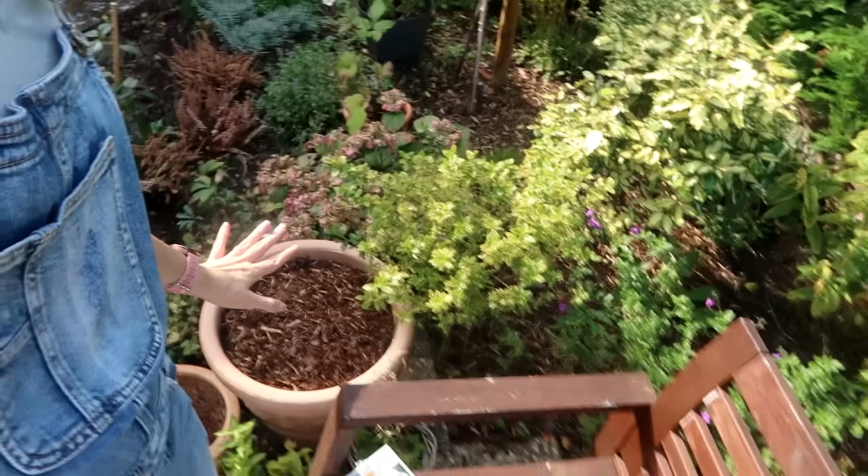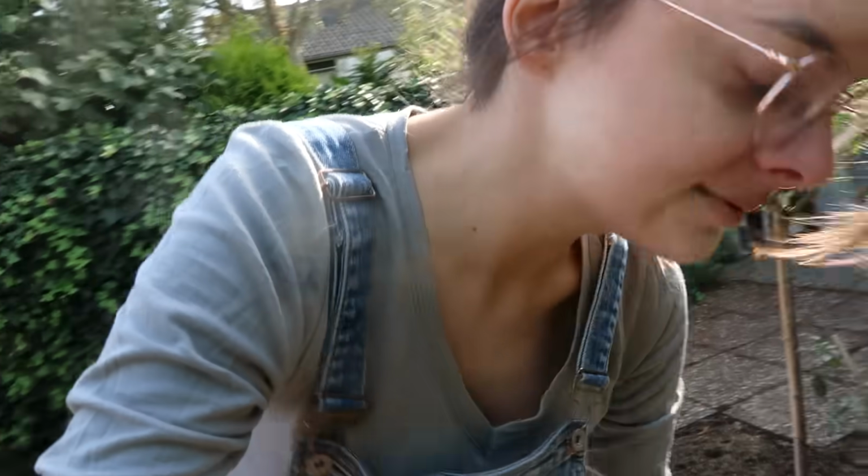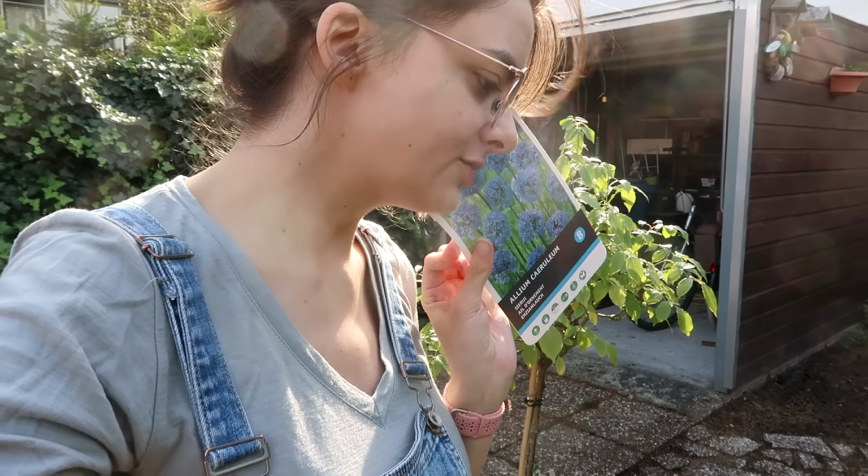Planters are planted up, looking good. I planted everything that was remaining up between here and the front yard. So hopefully by spring we'll have a really nice blooming border. So all there's left now are the alliums, and I'm not quite sure where I want to put those in.